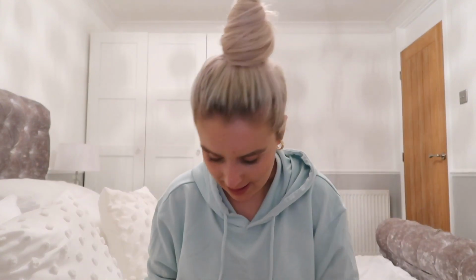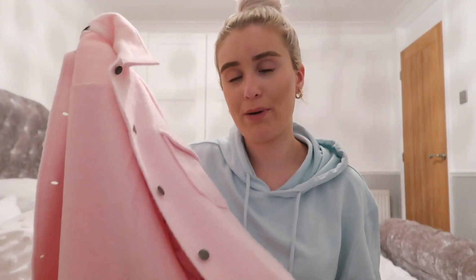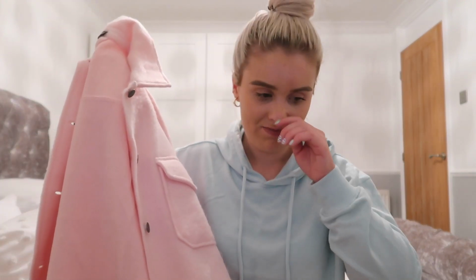So yeah, this pink shirt was lovely. What size did I get it in? Got it in a size medium. Again, just wanted it to be oversized. The one thing I would say about these shirts is they're oversized outwards but not in length, if that makes any sense. I would prefer it if it was just a little bit longer, however I do really like it.